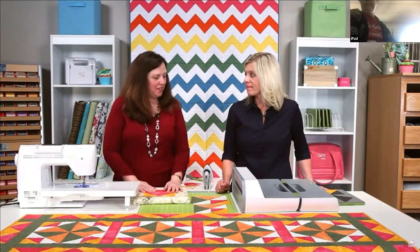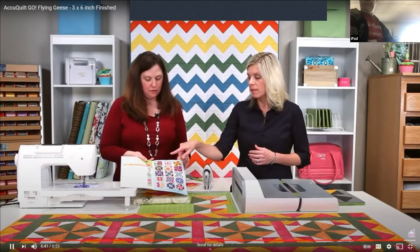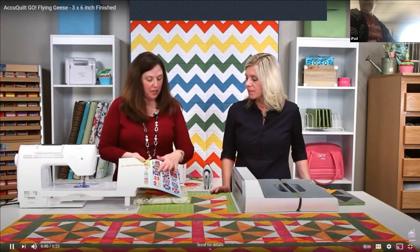Did we talk about the pattern book that comes with the... No. We should definitely talk about that. Okay. So this is the pattern book that comes with the Go Big fabric cutter. And in the back of the book, there are even more ideas about what you can do if you mix and match with just a few other Go dies, so that you can get all these wonderful blocks. And most of these have all Flying Geese units in them. That's right.